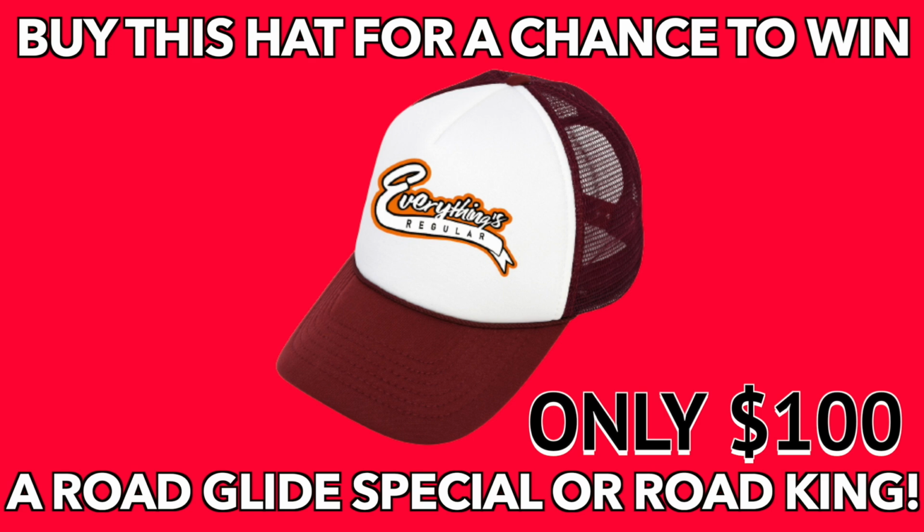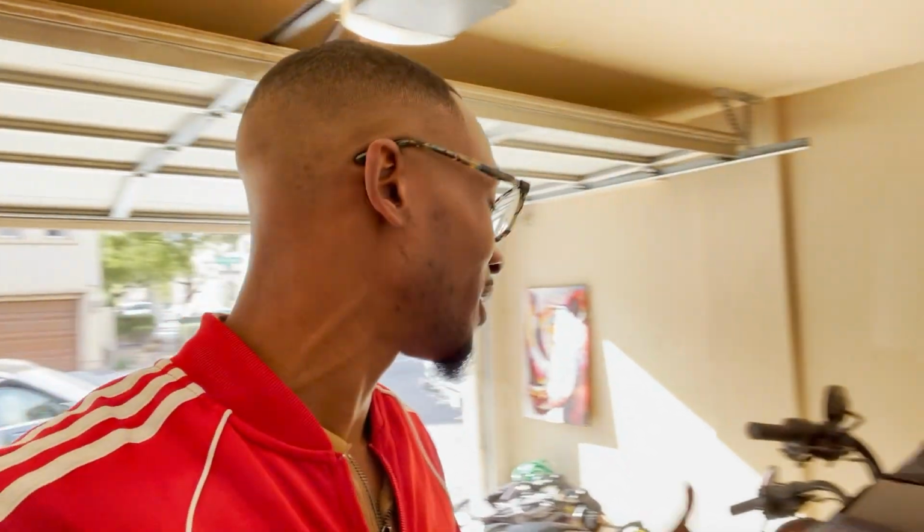Meanwhile, our transporter just hit. It says he's a few hours out, man, so I'm gonna check out this Road Glide right here in the meantime, and then we're gonna see that new thing pull up, man.